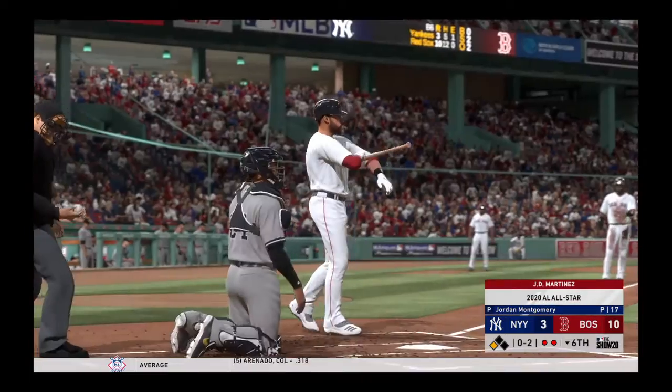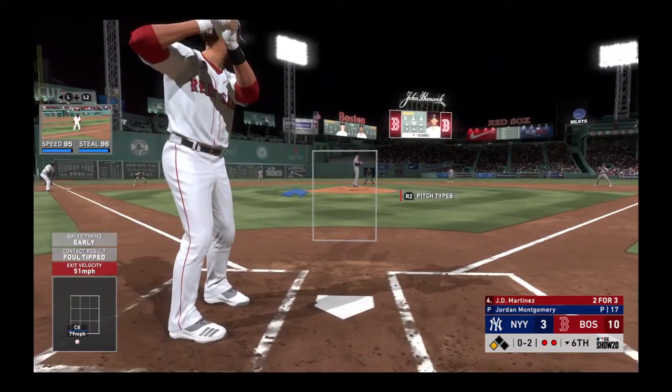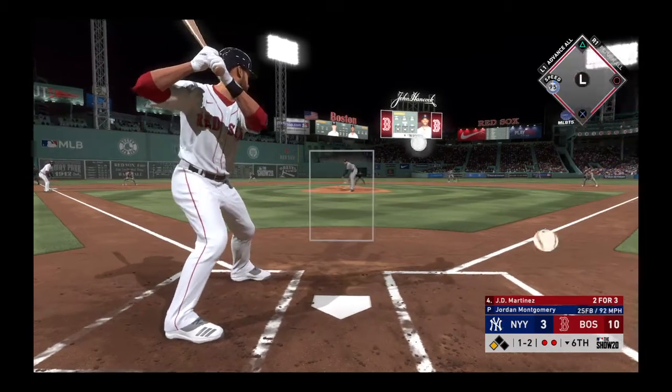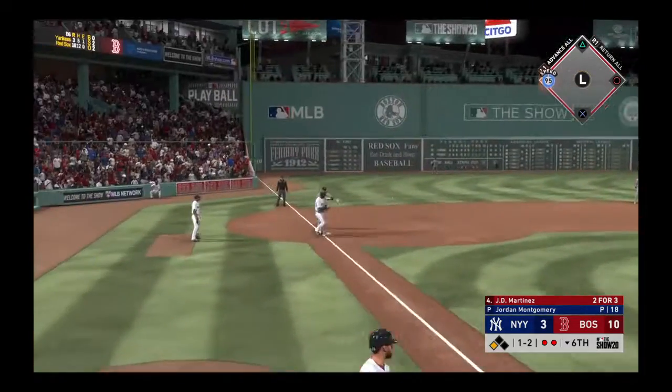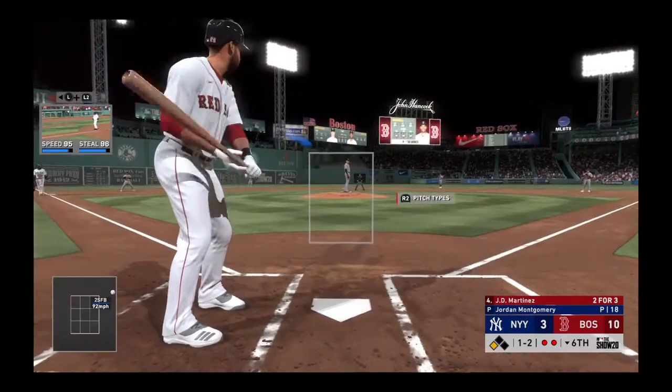And it's quickly 0-2. Looked like he was cheating a heater right there. A little bit too far out in front. Got to find a way to keep his hands back. Here it comes, 0-2. Pitch is mishandled behind the plate, and it bounces away. And he'll rein it in as the count moves to 1-2.